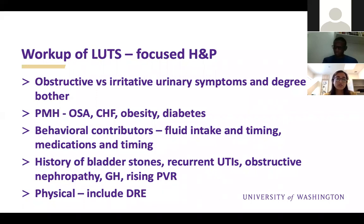And then I will go into behavioral contributors to ask them about their fluid intake, timing of fluid intake, medications, particularly diuretics, and what time they take those. And then as far as their urological history goes, I'll ask about any specific events of bladder stones, recurrent UTIs, obstructive nephropathy, gross hematuria, or a rising PVR, because those things will kind of push me towards more surgical intervention up front. And then in terms of their physical exam, I always do a rectal exam just to get a baseline sense of their prostate.